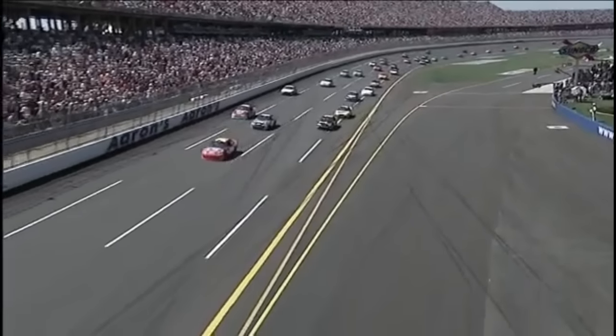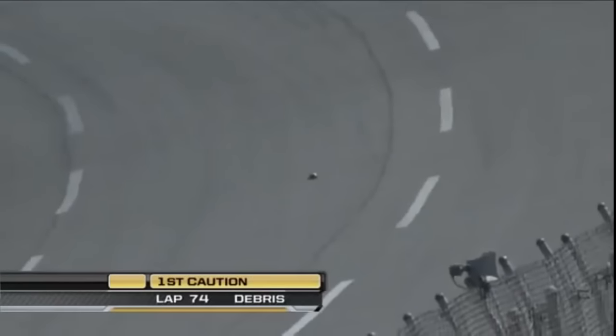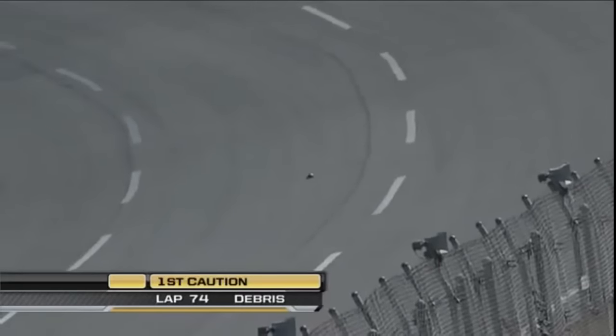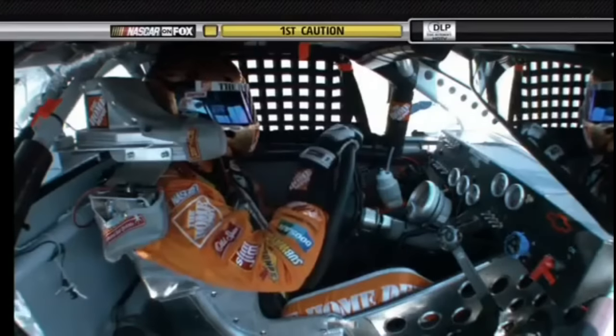Our first caution of the race, and Tony Stewart would be the one to get the free pass. Yeah, he's going to get an opportunity to kind of catch up after having that pass. Is that debris or is that not debris? There is debris right there. Lower side of, I think, turn one. So the 20 car will get a chance to go 2.66 miles around and get back, close back up.